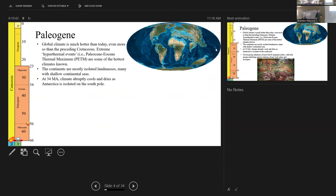That PETM is some of the hottest climate globally that we're aware of in the fossil record, which I think is pretty fantastic. We have a pretty well-constrained initiation of a cooling that starts in the mid-30s millions of years ago as Antarctica gets isolated way down there.